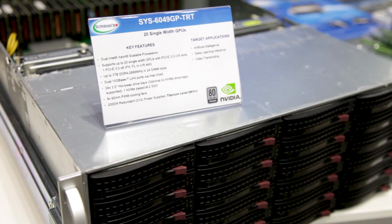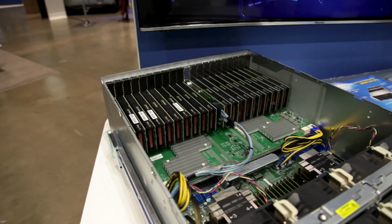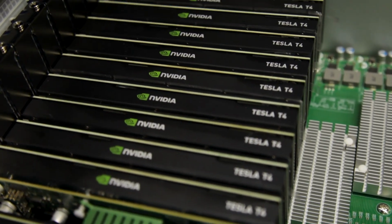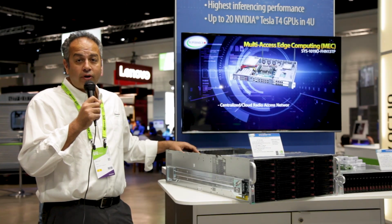Here we have our 6049 GP system. This one does up to 16 or 20 T4 GPUs. You can see them out here. And this will be used for the highest throughput inference applications. It can also be used for high-end VDI or transcoding.